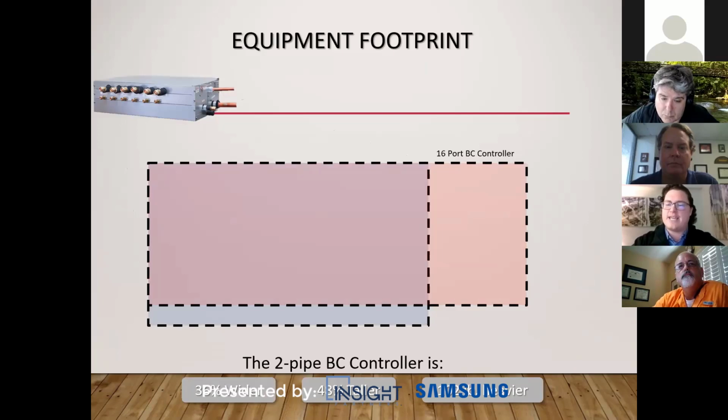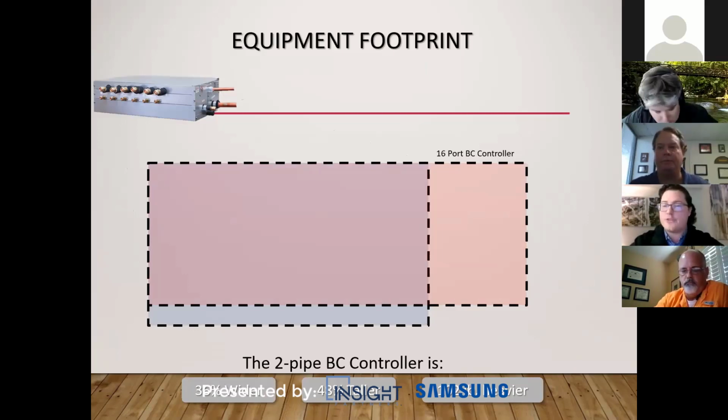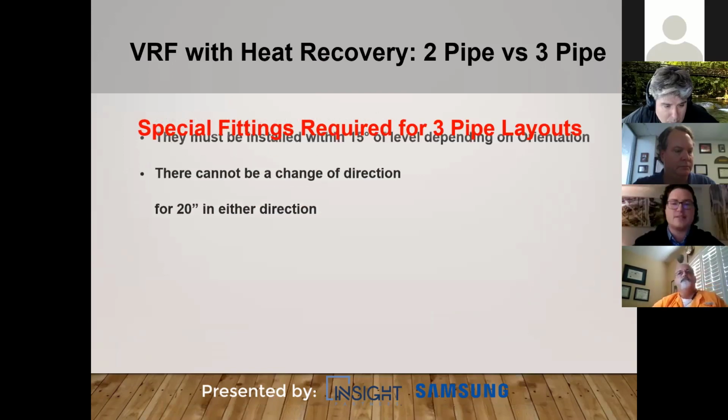So this has to be taken into consideration when you are locating that MCU, BS box, or BC controller. Also, on the 2-pipe system we talked about, you have to have condensate drain lines connected. That can also depend on getting those lines over to where you can get rid of that waste water as well. So this is something to take into consideration when you are doing your VRF design on 2-pipe versus 3-pipe systems.